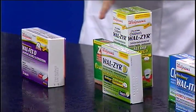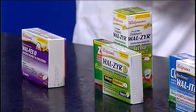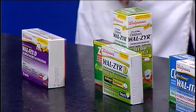Zyrtec and Allegra, all three are new generation antihistamines. All very popular. So it's really a personal preference. For one person, Claritin might be effective. For another, Zyrtec. These two are also non-drowsy. This is the most non-drowsy if you had to rank them. But they are all very good products. Again, also available in store brands.